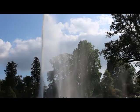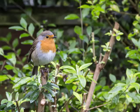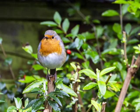In an English country garden. Robin, Robin, Robin, don't forget the robin. Don't forget the robin, Robin, Robin, Robin, don't forget the robin.